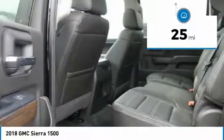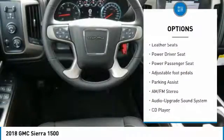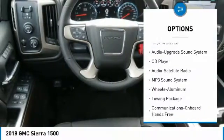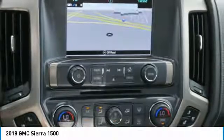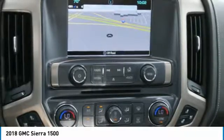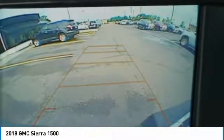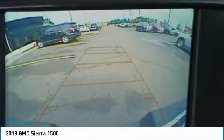Here are some of this vehicle's great options: navigation system, running boards, anti-lock braking system, traction control, power passenger seat, 4-wheel drive, Bluetooth wireless data link for hands-free phone, power steering, HomeLink garage door opener. If affordable style and reliability are what you're looking for, this vehicle couldn't be more perfect. Drive it today.